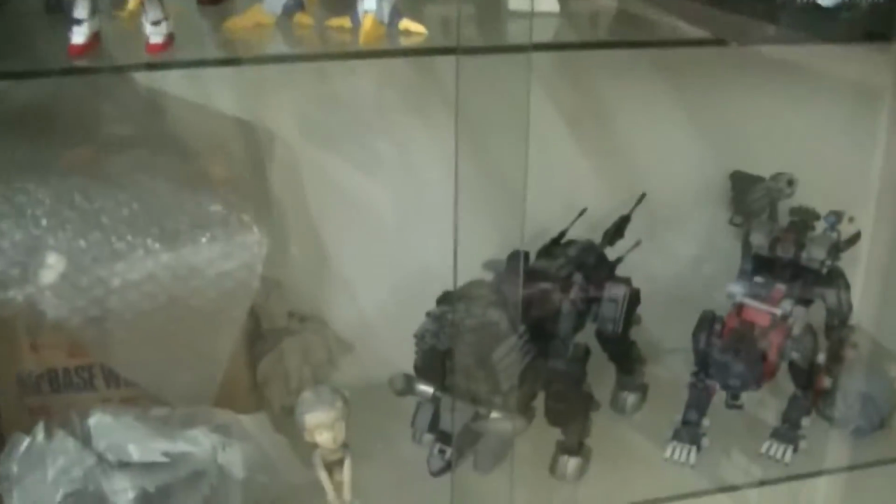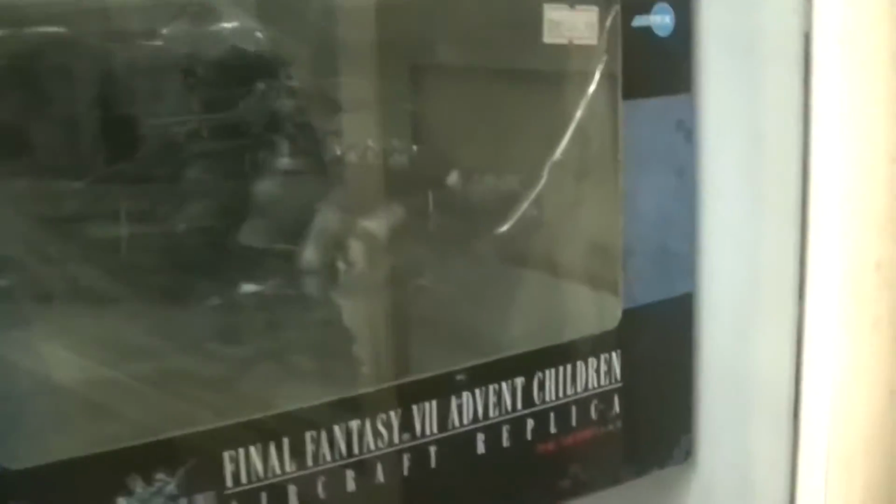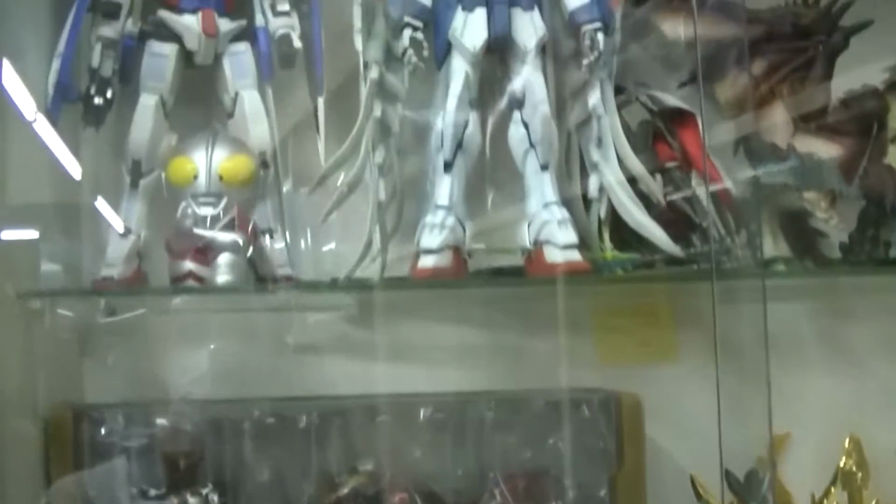And we have a resin kit of Astro Boy without his head. It's very old already, you can see the cobwebs. If you can't see it, trust me, there are cobwebs in there. And we have the Zoids, and a very old aircraft replica of Final Fantasy Advent Children. Yoda there. Most of it here is my customers' things. They have the egghead, the Star Wars thingy.